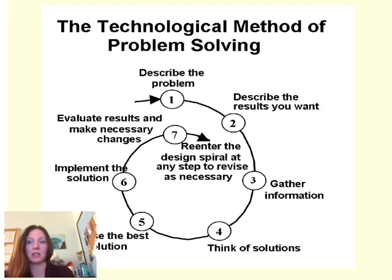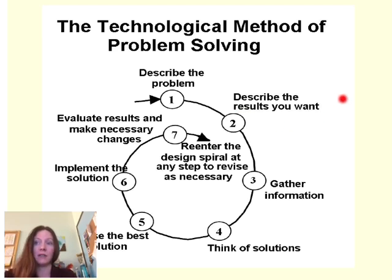Once you implement the solution, you're going to watch for what happens. You're going to evaluate the results. Did it work? Did it solve our problem? Did it do what we want? Did it give us the results that we want? And this is where we're really deviating from science here: once that happens, you're going to make necessary changes.